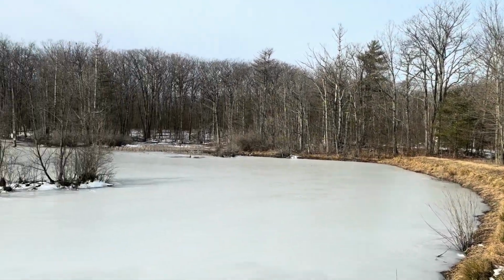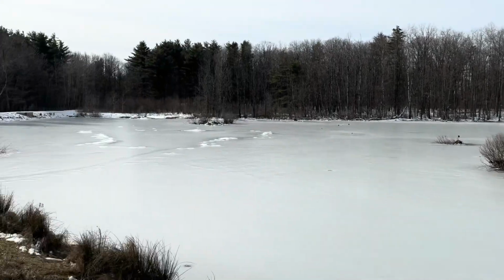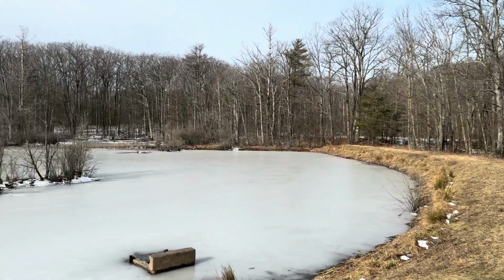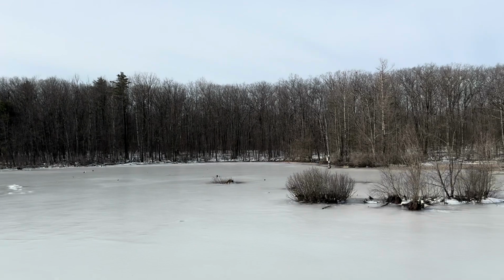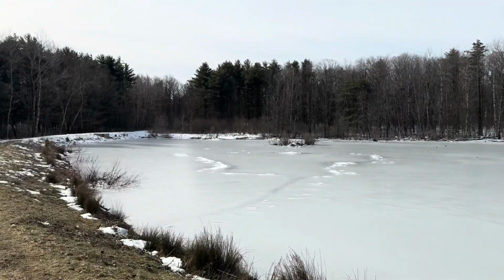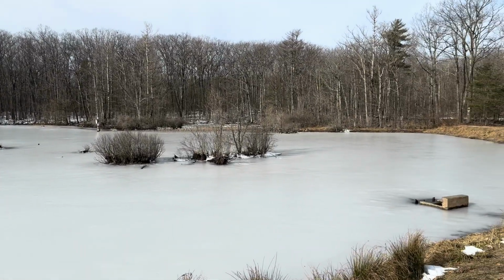Okay, this I believe is Potomac Pond. Not as large as Foster, but just as pretty in my opinion. There's a bench right there. The trail goes right around the edge. Another nice spot to sit, take in the views. Again, this area is called the Potomac Ponds area.